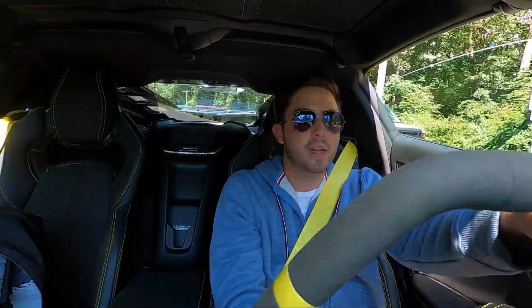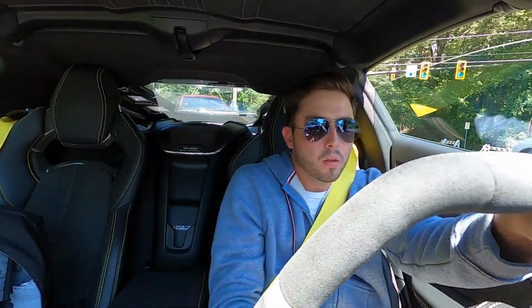But let's do a little acceleration right here. You hear those great downshifts with a little bit of pops, and here we go. Keep in mind, that acceleration was just to 60 miles an hour from like 15 miles an hour, and I was going up to 4,000 RPM max. And it's just fun. I really enjoy my time in this car.